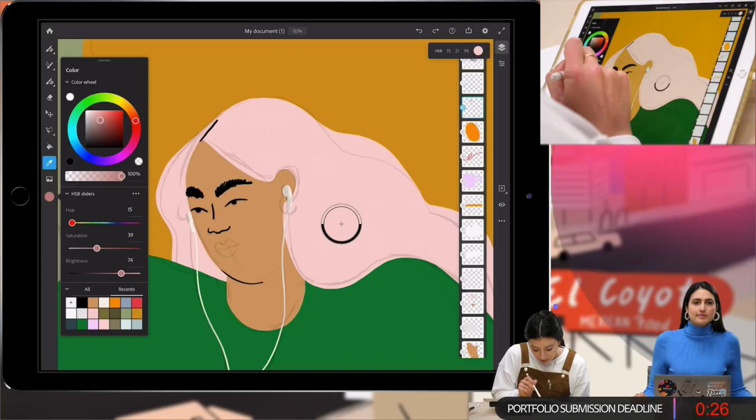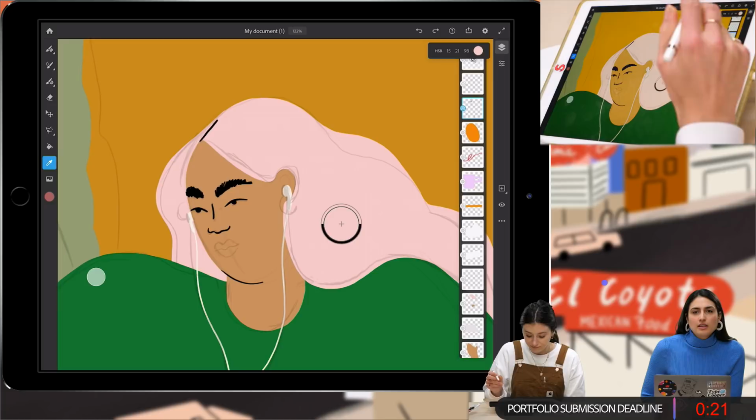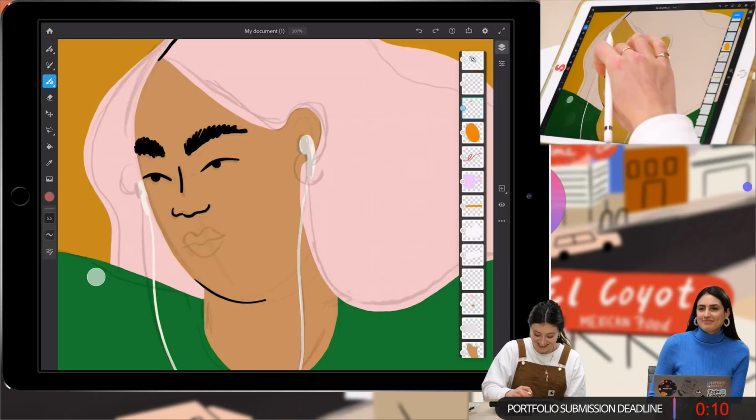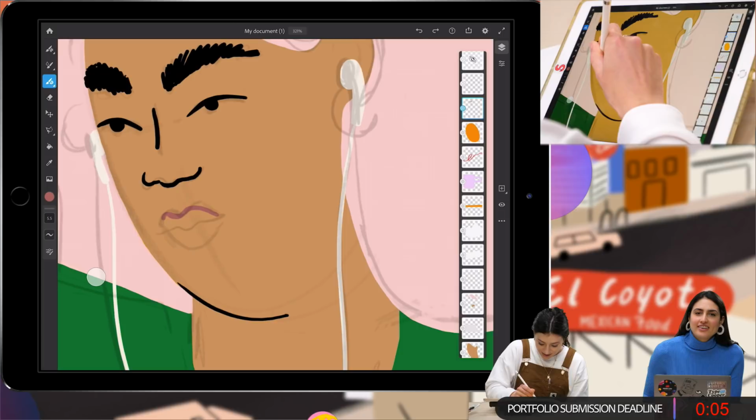So Stephanie is adding some outlines to her work, and then, what do you do with the other layer? Well, I'll ask you later. Okay, because we don't have a lot of time. No worries. Oh, I like that color. Thank you, yeah.